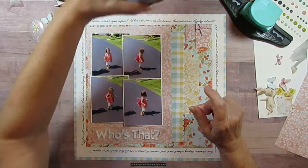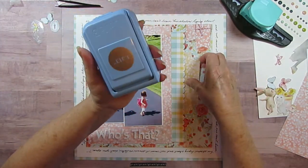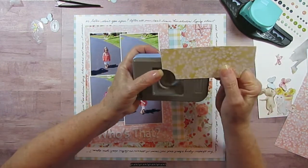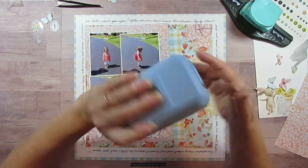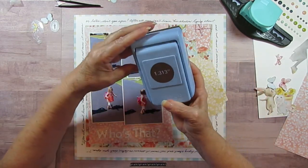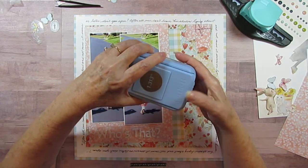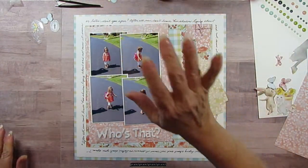And I will do this off camera. I use this punch and just cut, you know, like 1/3, or I guess it would be 1/4 out of there. And this is a 1.313, and it's by Little B. Let's see, I'm trying to tell you everything that I'm using.